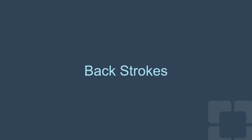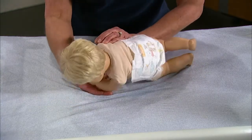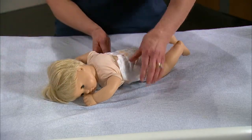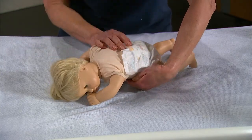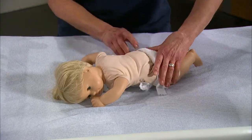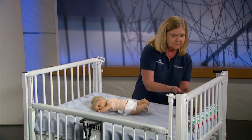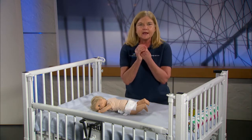Here are some back strokes. Place your infant on his or her belly, supported in an open crib, blanket on the floor, or on your lap. Fold down, loosen, or remove diaper. Place a small amount of oil or lotion in your hand. Rub hands together to warm both hands and the oil or lotion.